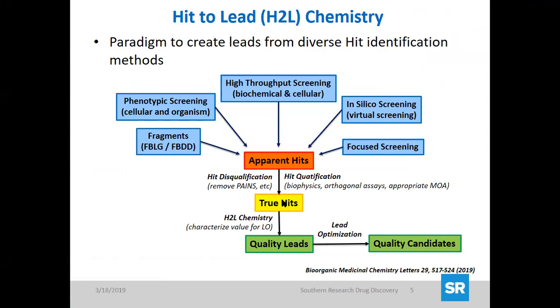And then we look at the true hits. That's what we call a true hit. And then we start the hit-to-lead chemistry. So we try to characterize the lead optimization values. And I'm going to tell you what values those are which we look at when we start the hit-to-lead chemistry. That gives us the quality leads. And then those quality leads we try to convert into drug-like molecules, which we call quality candidates.